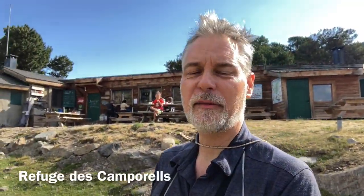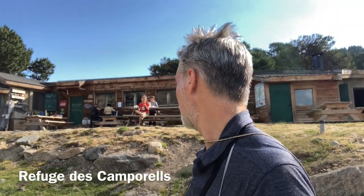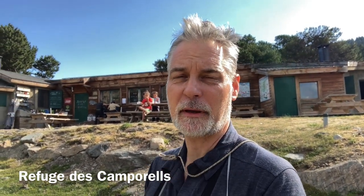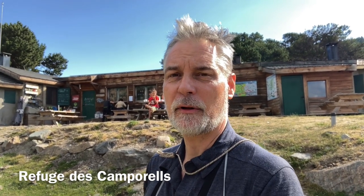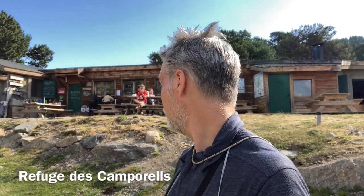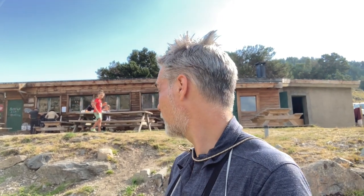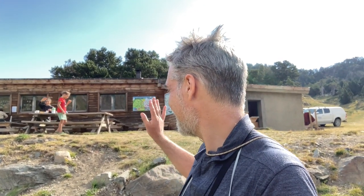So this is the Refuge des Camporells. Beautiful, beautiful place. And even if you're self-sufficient like I am, I've got my own camping gear, the French call it en autonomie, a refuge like this can be a really interesting place to stop. They're useful because sometimes it's nice to have a bit of company. You can get some good home-cooked food. The food's generally bio. Run by really nice people.